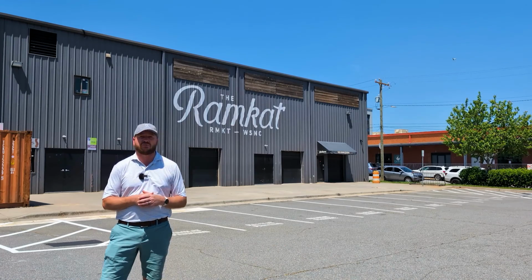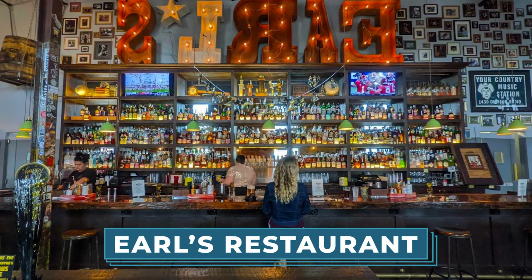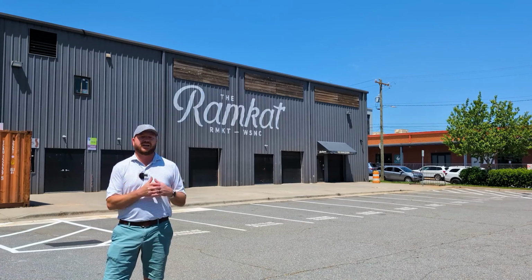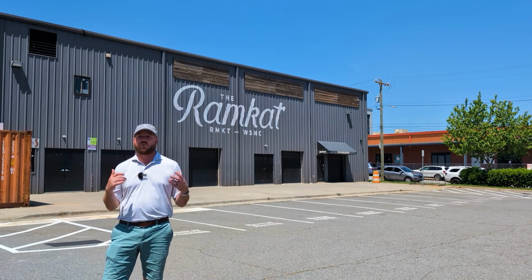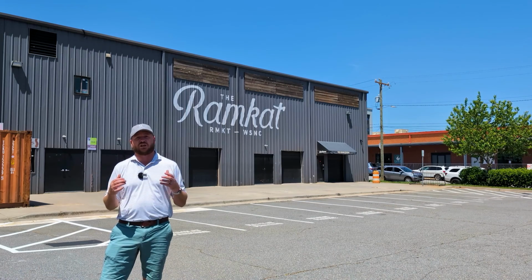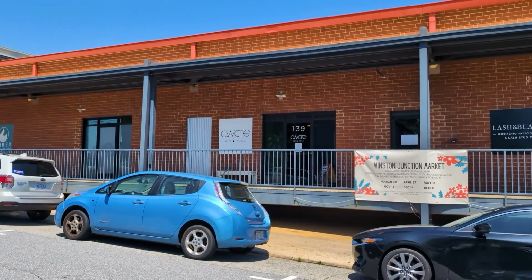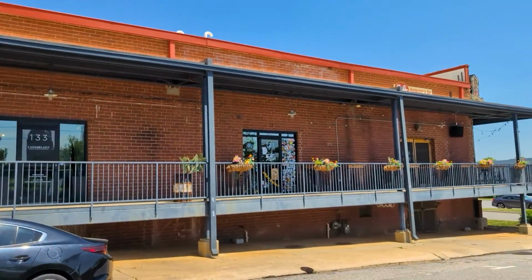Across the street, you also have Earl's Restaurant, which is gonna turn into a bar at night as well, with some really good food right tied in here to City Center. So right here in the Innovation Quarter area, you have so many different options to come and check out. Just really depends what you're into the most. So this building right here is where you're gonna find Earl's.